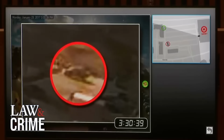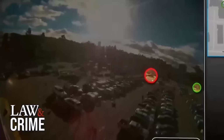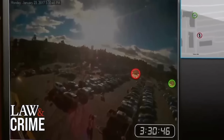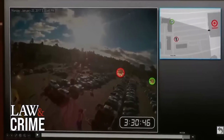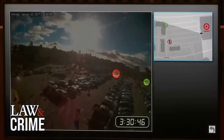And then what do we see here happen with respect to where the Ford F-150 parks? It parks on that very far corner. It's almost the last parking spot in that row at the very back of the lot. And it remains there for a little over 4 minutes.